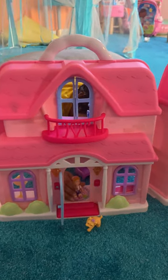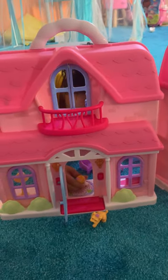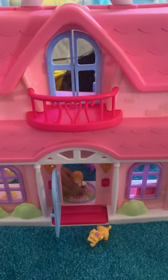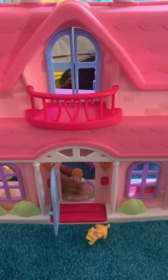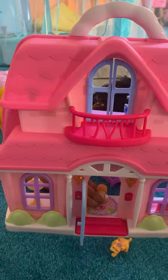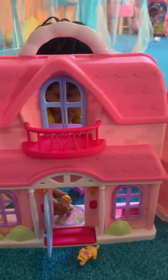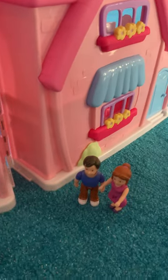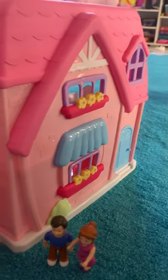Yes. Okay. And what will you do in my house? I will first study with you and then we will play and watch TV. Is it okay? Yes. And where are your mom and dad? Mom and dad are here in the balcony. Okay, so they are playing here. Yes. So let me go inside the house.